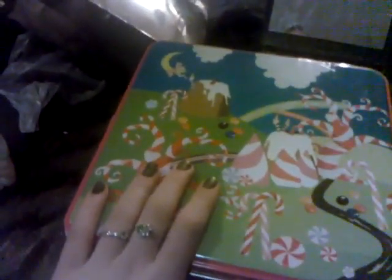This is the Batman favorites tin, I think. And it's a reusable tin, and I'm definitely going to reuse it, probably just to hold my Lush now, but later, probably not. And I love their Christmas bags this year, they're so pretty.